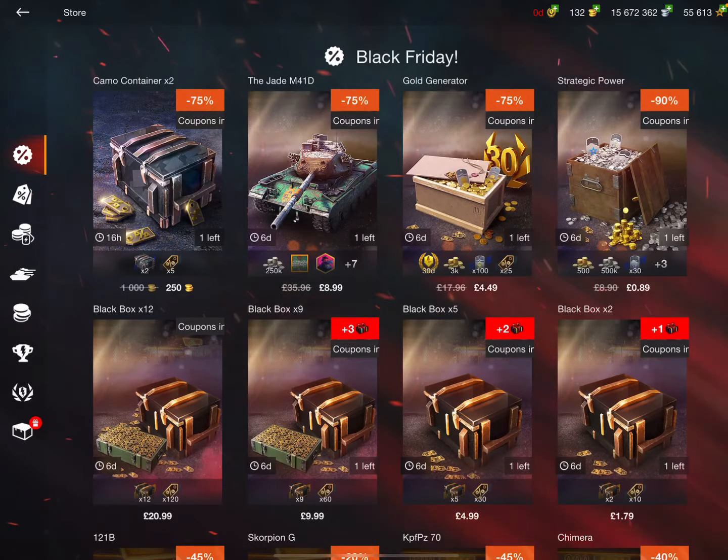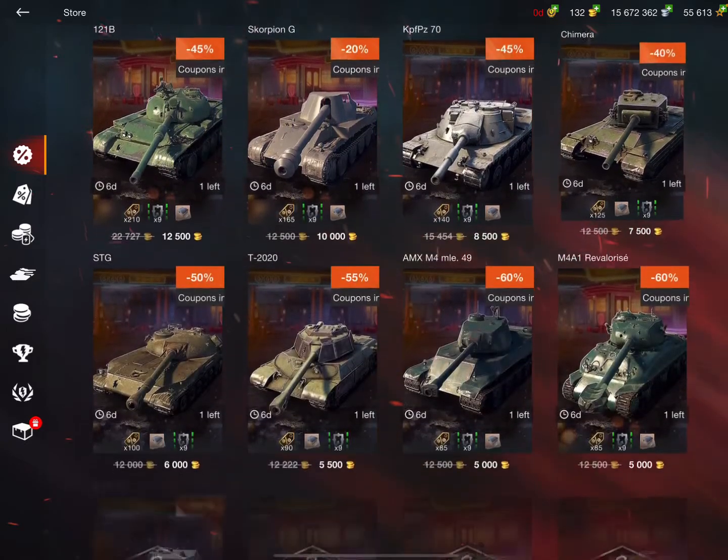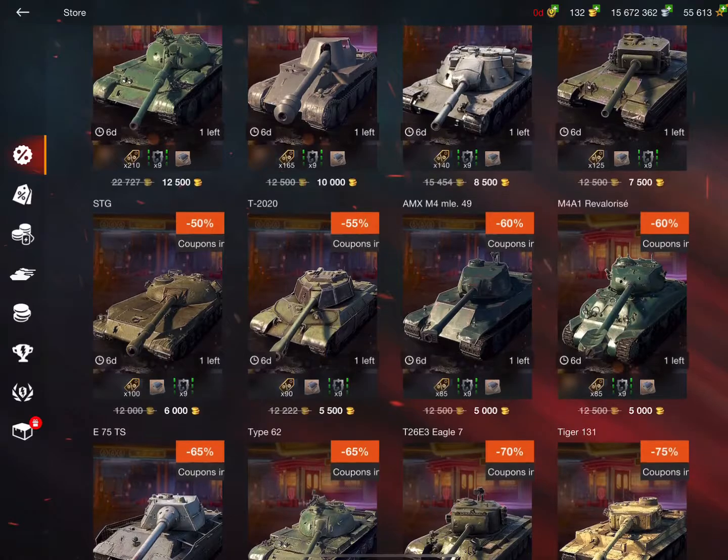So currently in World of Tanks Blitz, we have the offer of Black Friday, meaning a lot of tanks have just hit the store, such as the Scorpion G or the Chimera, for only 7.5k gold. Now that is a lot of gold, and no, that is a very cheap offer, and we're going to be talking about it in today's video.